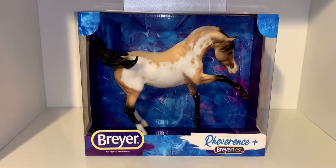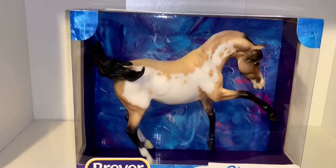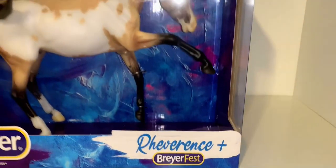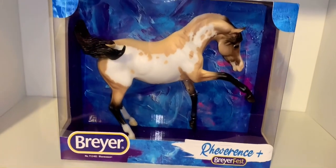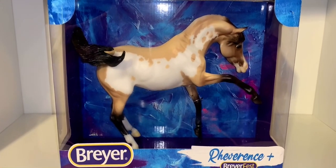He is so lovely. When I found out that he is a buckskin Paint Arabian, I immediately fell in love, and I knew I needed him in my collection. So this guy is so gorgeous in this really nice blue and purple paint background. It's so lovely. And again, Breyer does amazing with their packaging for these special edition models.